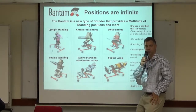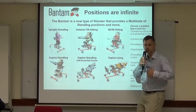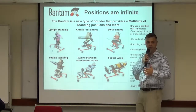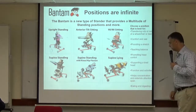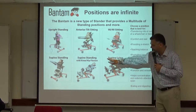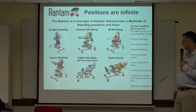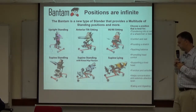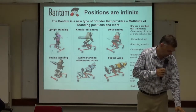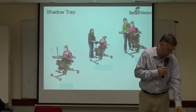But even if I'm not able to go all the way upright, I can start to learn torso and trunk control. I can move the tray out of the way, and I can start to balance my trunk and body a little bit. We, of course, learn head control like we talked about before, support a tired head, and supine, standing, and all kinds of functional activities. I'm going to go through this a little bit with the one that we have here.